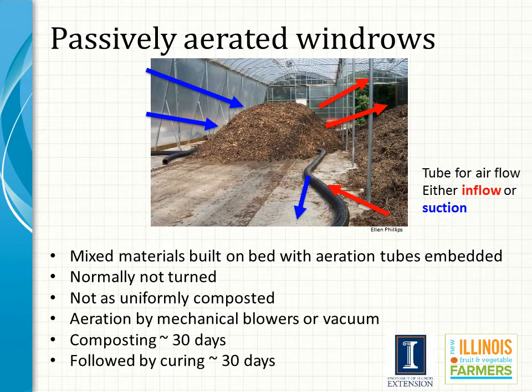Passive aerated windrow systems are static piles with tubing below them that mechanically move air through the pile. The air can be blown into the tube and move up through the pile, demonstrated by the red arrows, or you can use a vacuum to suction the air from the outside down through the pile. The main advantage of this pile system is that the pile does not have to be turned or moved. The main disadvantage is that the piles can dry out very quickly, so moisture has to be monitored closely. In addition, the outside of the pile may not be turned, and as a result may not be hot composted, and could potentially still have pathogens or weed seeds if not done correctly.